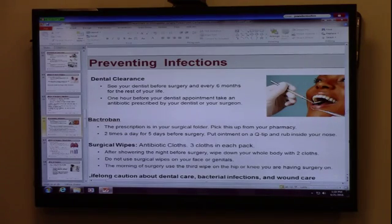Now, Dr. Athavaraham has a different procedure with these. He would like his patients to use these for 5 days. So if you're a Dr. Athavaraham patient, it's 5 days. If you're a Dr. Liu patient, it's the night before and the morning of. And if you did not receive these yet, just come and see me after class, and I can give you one of these.